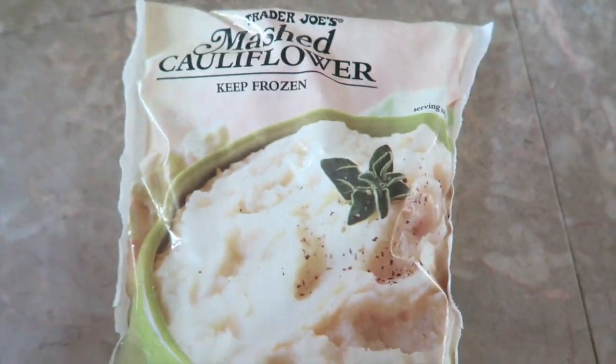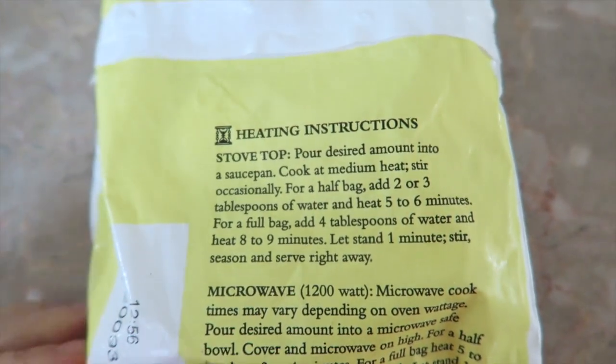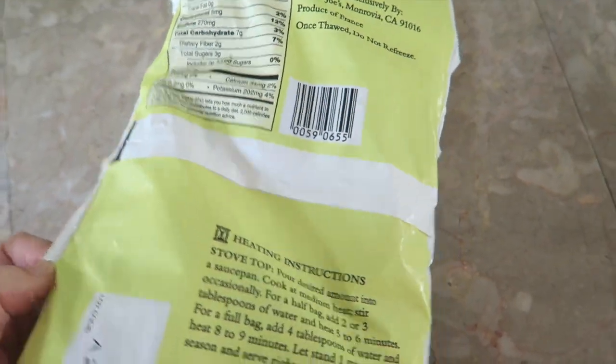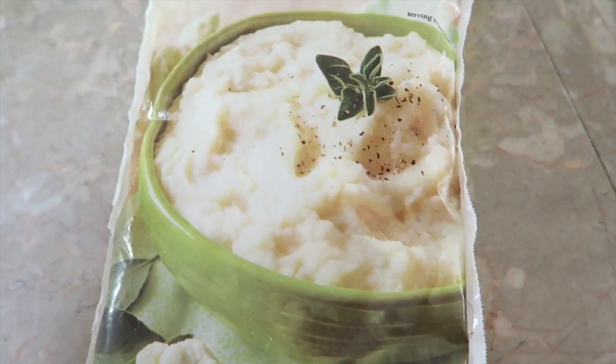All right, so then we're gonna have some mashed cauliflower. And I'm gonna just make this over the saucepan, just following the instructions. So I will let you guys see a little glimpse here and there. It's gonna be my first time making this, so hopefully it comes out good. I'm probably gonna season it a little more with some other stuff, but we'll see.